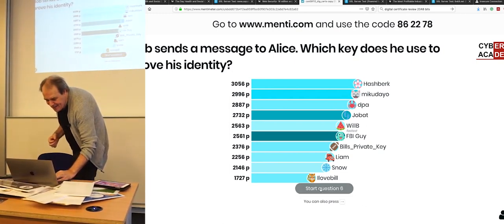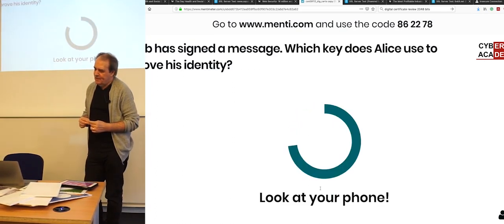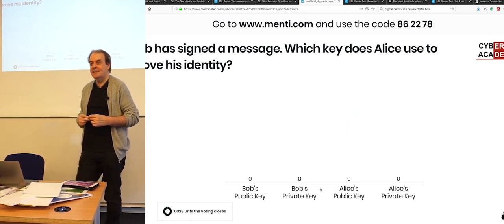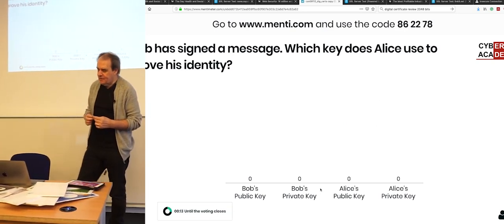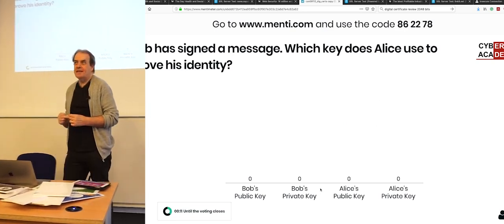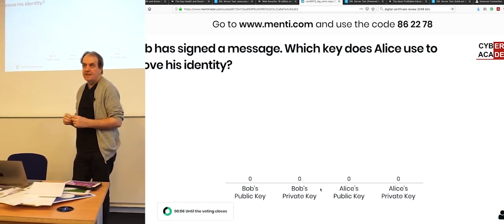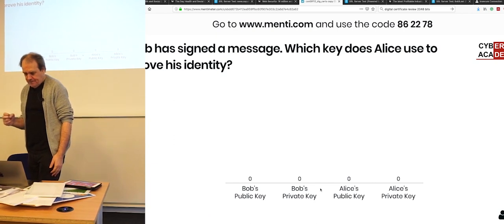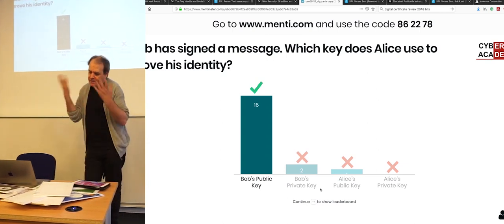This one is a close call. So Bob signed the message. Which key does Alice use to prove his identity? Bob's public key, Bob's private key, Alice's public key, or Alice's private key? Which key does she use to prove that he is Bob? Yep, so it's Bob's public key.